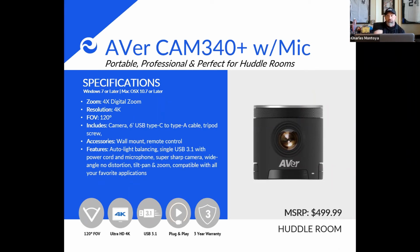So once again, huddle rooms, work from home, you need a microphone, you need a camera, this is the one to go with. Very simple, very easy to use. And gives you the really high quality as well.